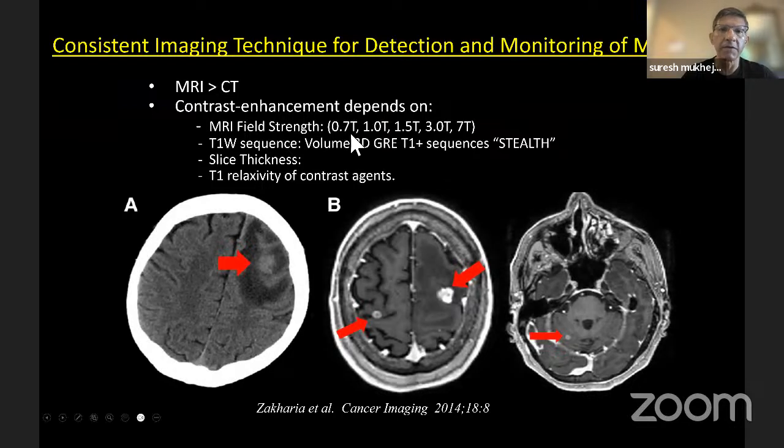So the lower your field strength is, and many of you may have less than 1 Tesla, 1 Tesla, 1.5 Tesla, the lower the field strength is, the less likely you are to detect lesions. The second thing is that the thinner your sections are, the more likely you are to detect lesions. So make sure that your follow-ups are using the same field strength and also the same slice thickness.